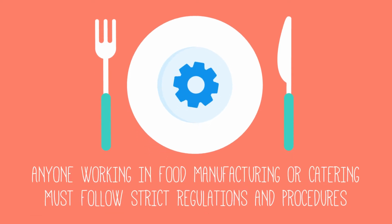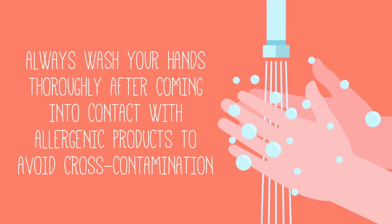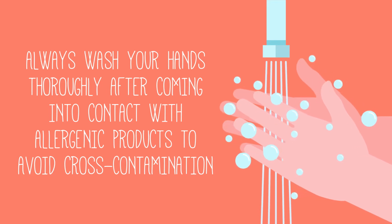As you already know, anyone involved in food manufacturing or catering must follow strict food safety and hygiene laws and procedures that ensure safe processing, storing, packing and transportation of food. Please check our food safety and hygiene courses for more detailed training. You must maintain strict personal hygiene, which includes frequent and thorough hand washing.